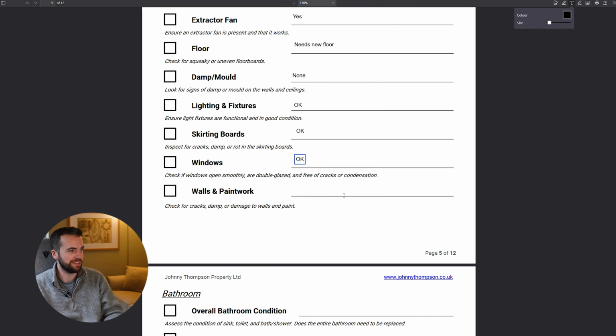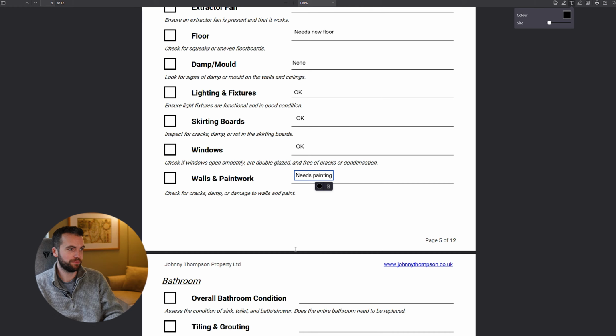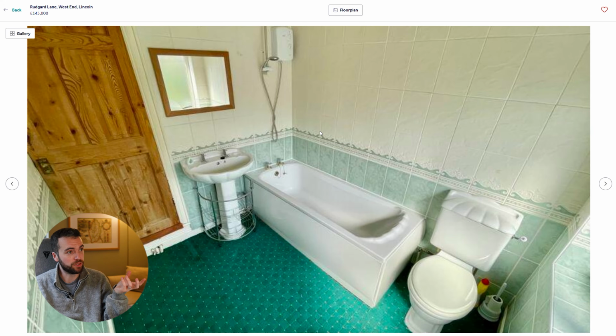Perfect. It does look like it needs a clean though. And walls and paintwork needs painting. Bathroom. Overall bathroom condition. Entire bathroom. I mean, it's quite a nice room. I don't see any problems on the walls at all.